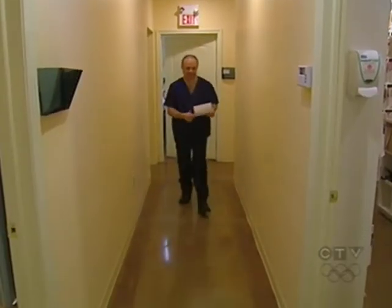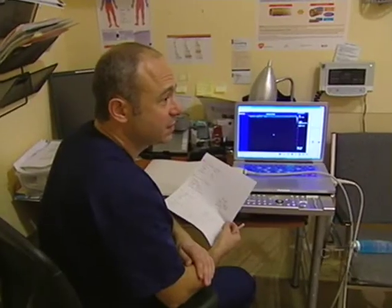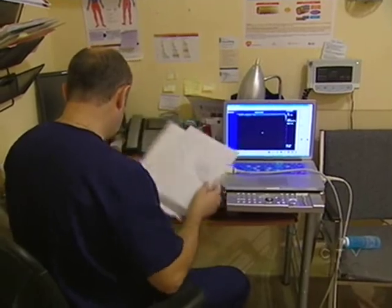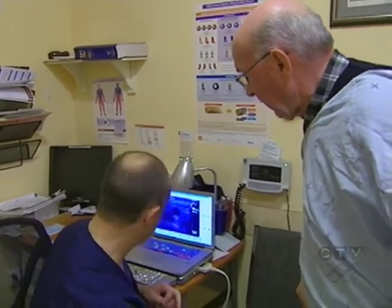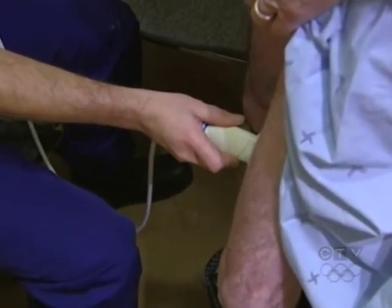Dr. Alexander Mott says in the past, patients underwent surgery to remove the veins. It was an invasive operation done under general anesthetic, followed by weeks of recovery. Now doctors are performing a procedure called endovenous laser ablation. Dr. Mott uses ultrasound technology to locate the affected area.